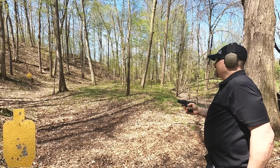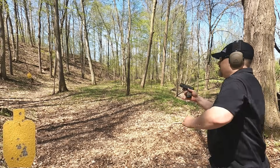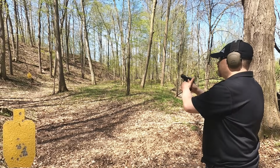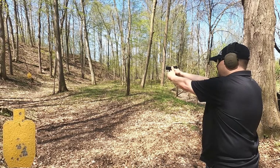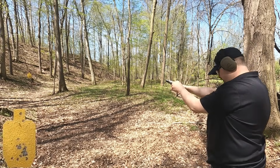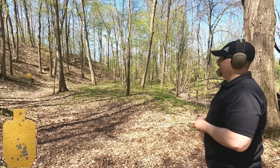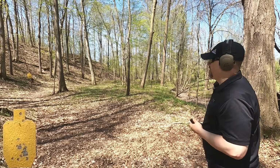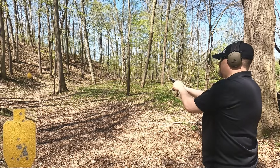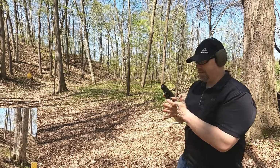I'm not going to attempt a headshot with this because, yeah, that's pushing my luck a little bit with something like this. But you can see that when I have to remove my pinky off there's a bit more recoil going on. This thing jumps up pretty good. And it's still having an issue here. Yeah, I don't know how that happened.